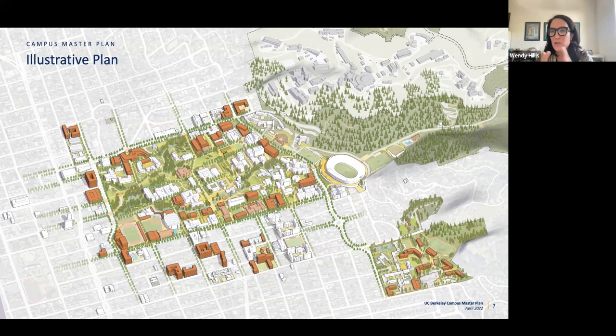So the other thing that the long range development plan does do is it specifically calls out development sites. This document, the campus master plan, is much more of an aesthetic document. So it has the ideas about what the campus is going to look like and ideas about the aesthetics. I hope that helps.